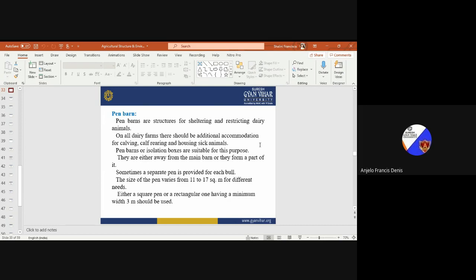Sometimes a separate pen is provided for each bull. The size of the pen varies from 11 to 17 square meters for different needs. Either a square pen or a rectangular one can be used, with a minimum width of 3 meters. So now a question comes: why is a pen barn required?